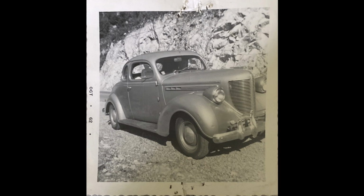This is the next photo the previous owner gave me. It's dated October 1962. I find it very interesting to be able to look at my car when it was in its original condition back so many years ago.